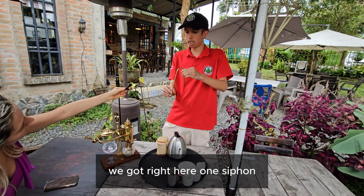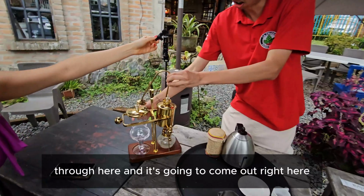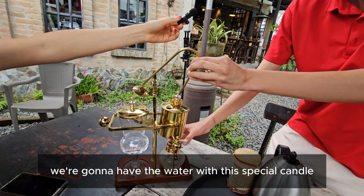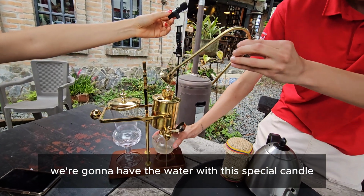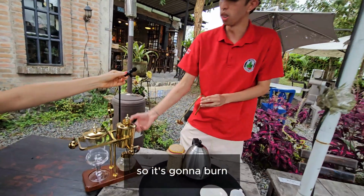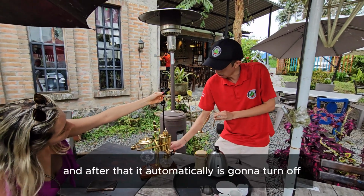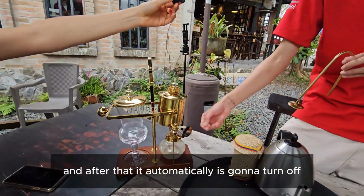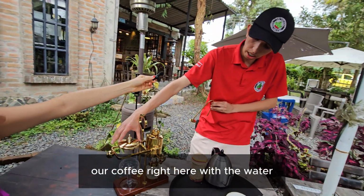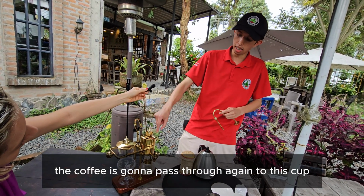We've got right here one siphon where it's going to pass all the water through, and it's going to come right here where we're going to have the coffee. Before that, sorry, we're going to have the water with this special spindle that we're going to put some fire on, so it's going to burn and it's going to let all the water pass through. After that it's automatically going to turn off, and we're going to have all our coffee right here with the water, and after that the coffee is going to pass through again to this bowl.